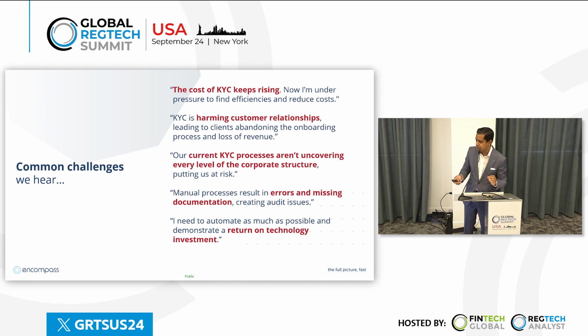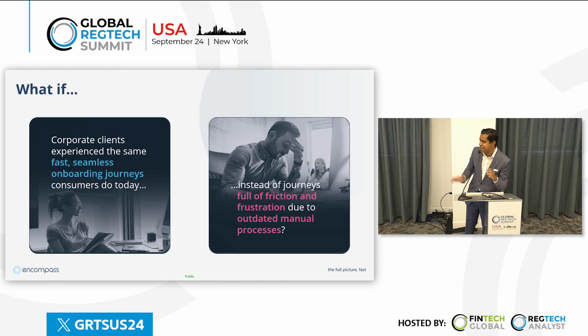If you contrast this to the experience any of you would have if you were sitting in this room right now, as you are, if you wanted to open, let's say, a checking account right now, you'd go to your smartphone, you'd go to your favorite bank, you'd request an account, that KYC process would be done almost instantly, and you'd probably be approved for a checking account before I finish this presentation.